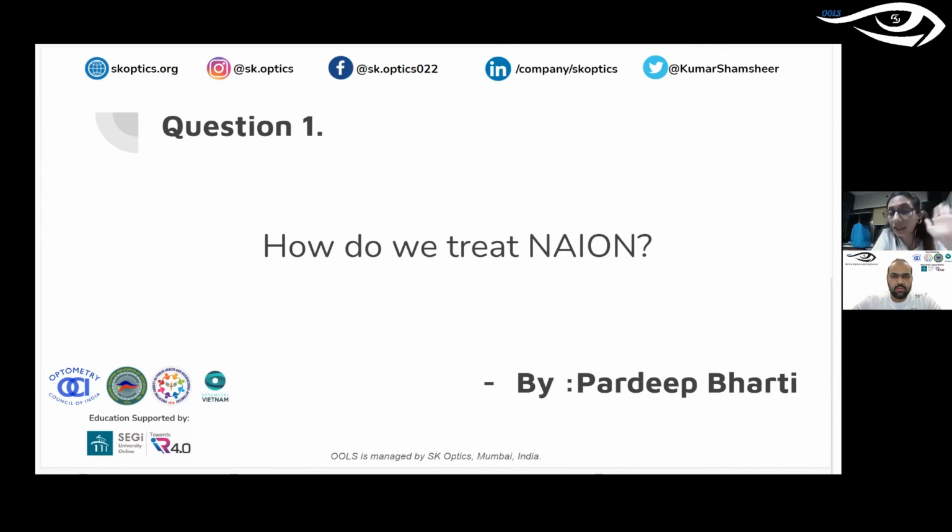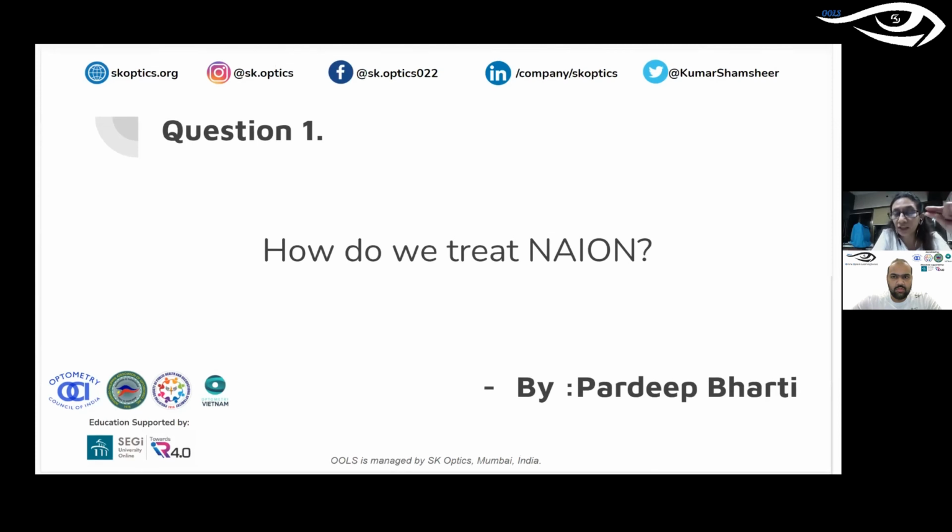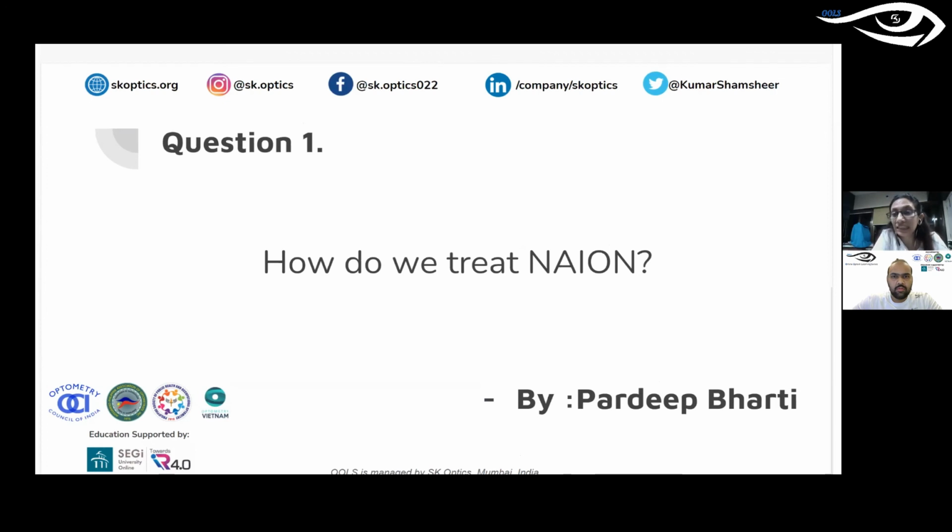So this is arteritic ischemic optic neuropathy. Non-arteritic is one where the smaller blood vessels are affected. But the same thing which can affect one eye can also affect the other eye. So you have to prognosticate to the patient that the other eye might get affected. And we do not have any treatment for ischemic optic neuropathy.